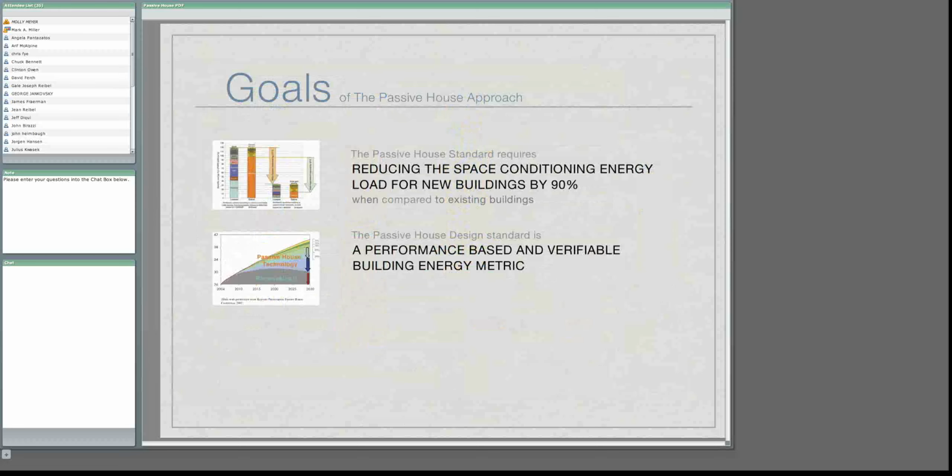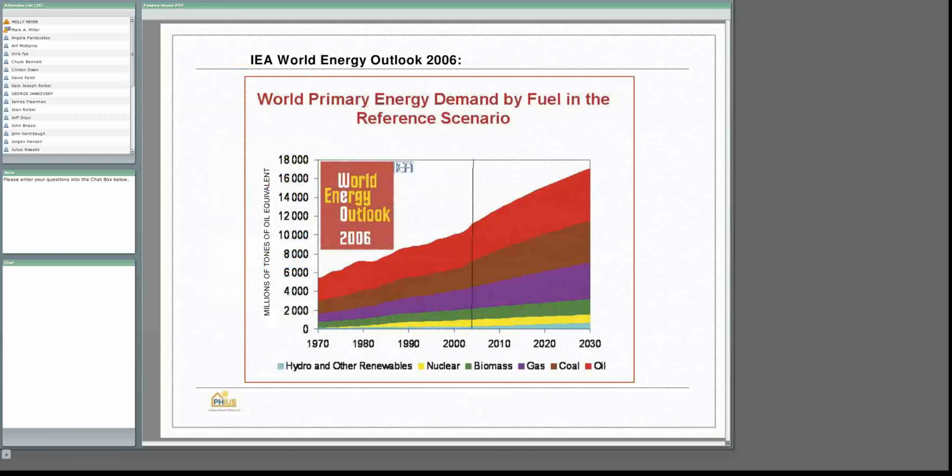The next thing about passive house is that it's a performance-based and verifiable building energy metric, which means that there is software involved that has been polished and polished and polished for the past 20 years by the Passive House Institute in Germany. All of the data that has been studied on all the homes that they have built goes back into the software, and you can calculate how an intended design is going to perform almost down to the BTU on an annual basis, which is a great tool for us designers to have to understand how every little detailed decision we make is going to affect our energy performance.